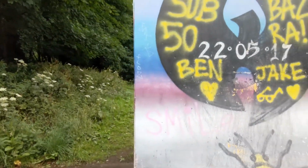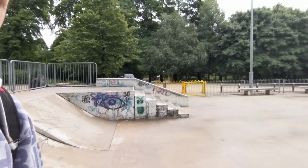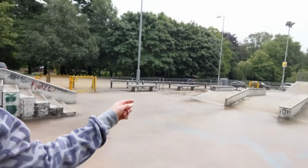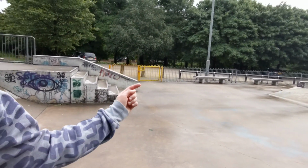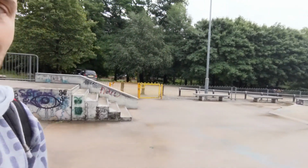So on paper it does look like a pretty good park, but is it worth travelling here again for another Skatepark Saturday? I'm not 100% sure, just because in between the obstacles, I'm stood right near the vert wall now and on this side of the ramps, and there's quite some gap between these ramps and the middle section, and then you got the same kind of gap again to get to the backside where the big flat bank is.